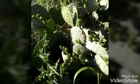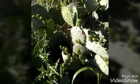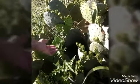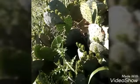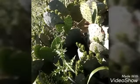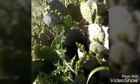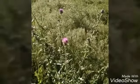Now, I said we have a couple of different ones in the same shot, and I'm going to pan the camera around just a little bit. And we actually have some thistle right here, and that's actually an edible. So I'm going to pause for a second and take you to another one that's bloomed and talk to you more about it. Alright, so now we have some thistle. This one's more in bloom.